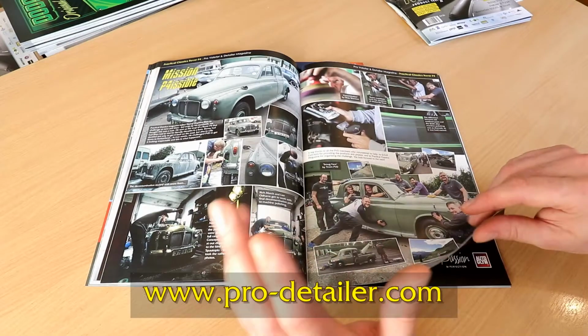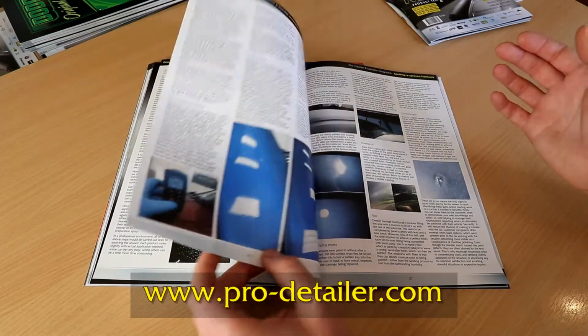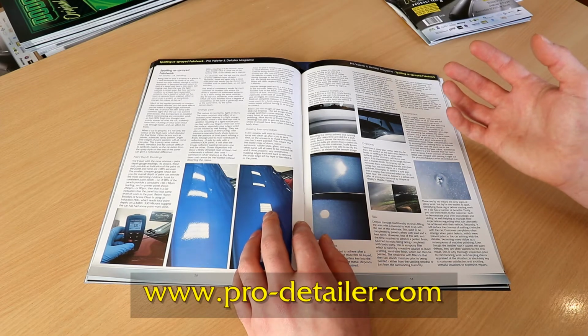Then we had a guide section again, which followed on somewhere up here. And the guide section, again, varied in terms of, for example, this one I really liked was spotting a respray, how to spot one. A lot of modern cars, the dealers have done a quick nip and a tuck here and there to flog it on.